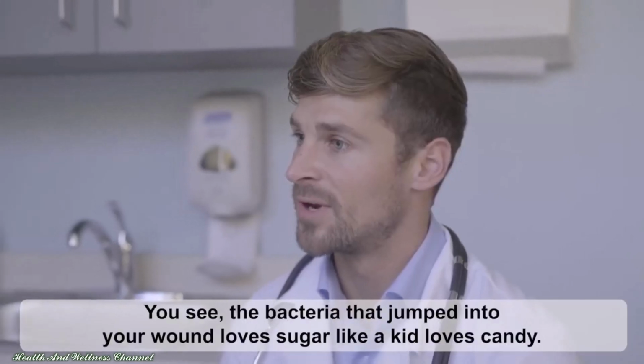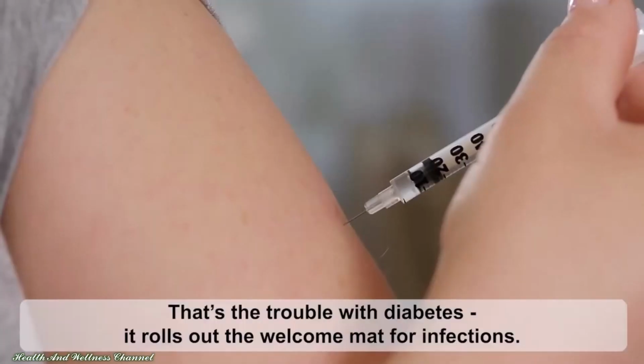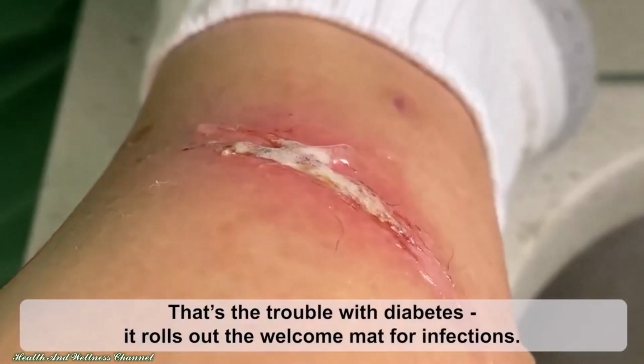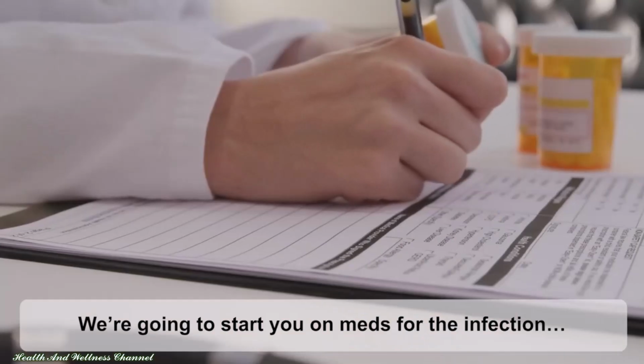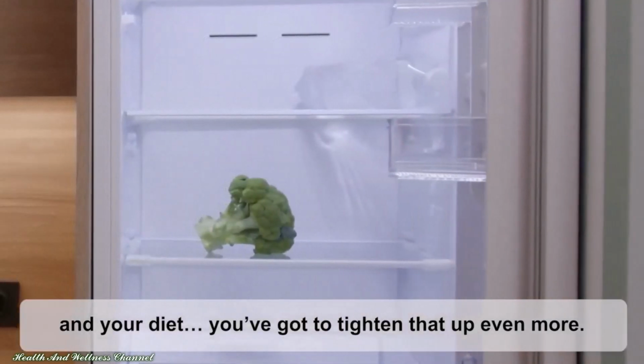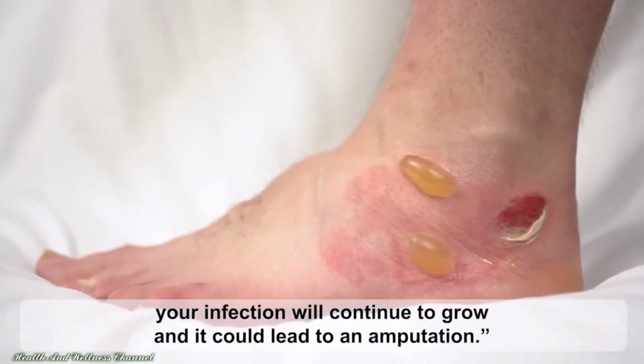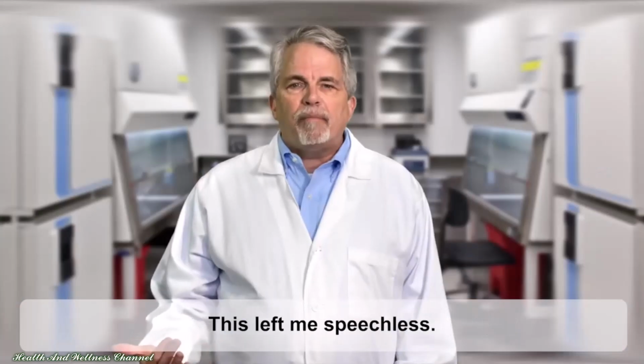"Yes, Mr. Green. You see, the bacteria that jumped into your wound loves sugar like a kid loves candy. That's the trouble with diabetes. It rolls out the welcome mat for infections. We're going to start you on meds for the infection. And your diet, you've got to tighten that up even more. If you don't manage to keep your blood sugar under control, your infection will continue to grow, and it could lead to an amputation." This left me speechless.